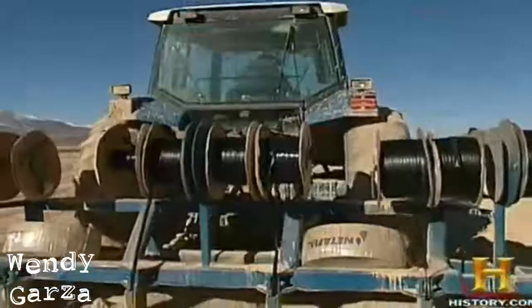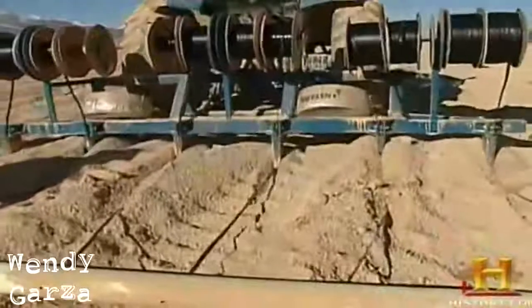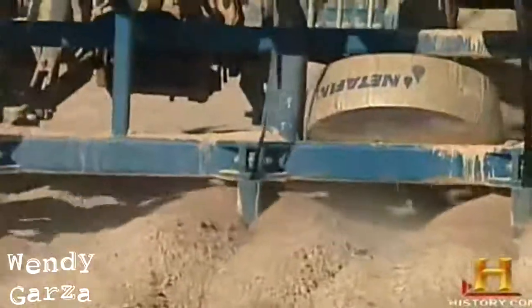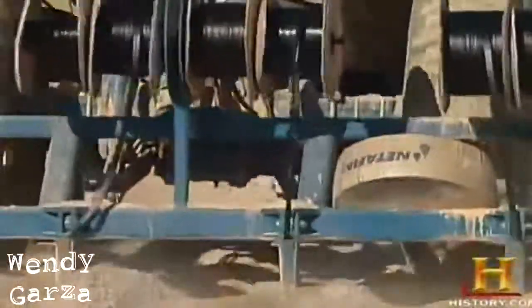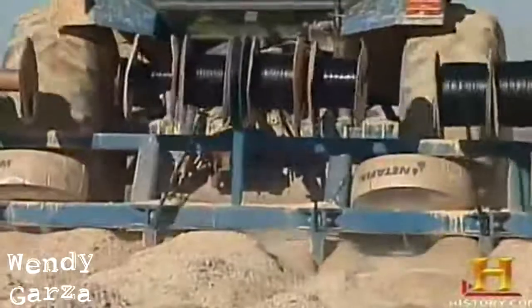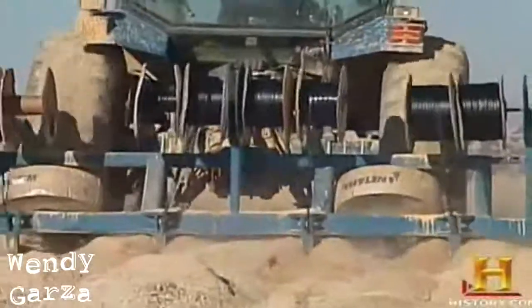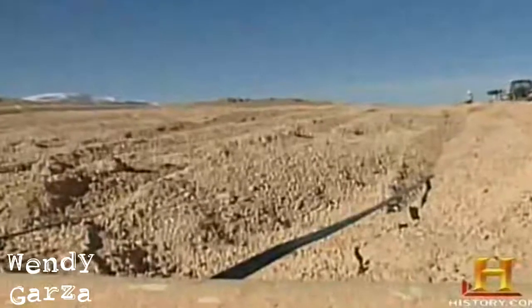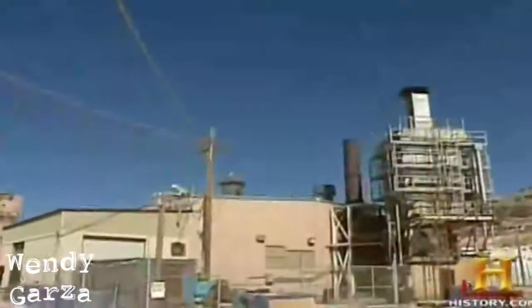Rochester's second leach pad holds the crushed high-grade ore. A tractor buries multiple drip tube lines a few inches under the ore. Allowing for less evaporation, it's a more efficient way to deliver the cyanide solution, but impossible to do on the rocky, low-grade leach pad. Next stop, the processing plant.